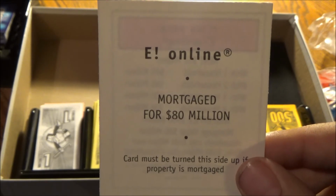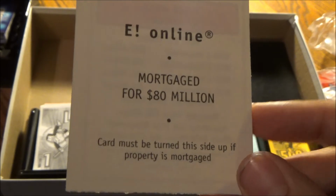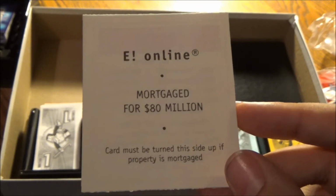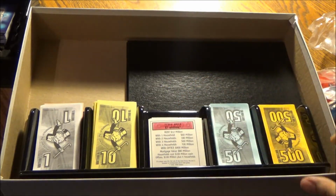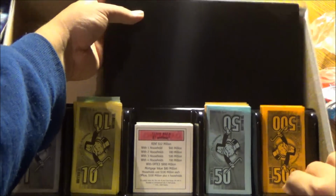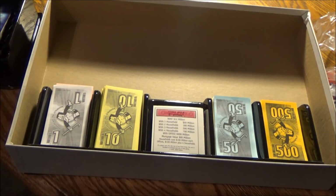Oxygen would be my third favorite if I were to rate them all in a group. Your card must be turned this side if your property is mortgaged. So if you mortgage E Online for $80 million, you would have it on this side here for display. So yeah, I will definitely be on the hunt for eonline.com if I was to ever play this, which would be very soon, inevitably.